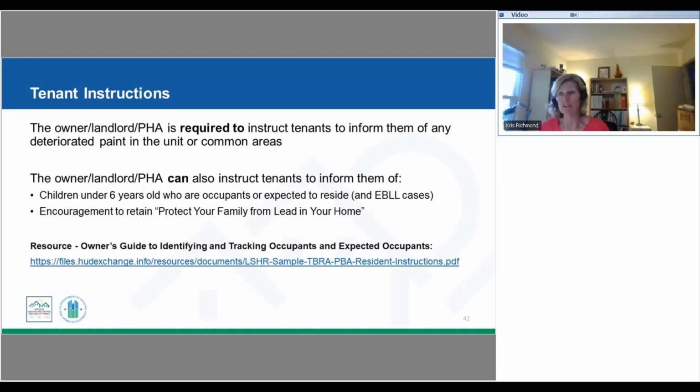So we want our tenants to know what to look for and to be able to notify the owner, landlord, PHA as soon as they see that, so that can be addressed right away. We also want to encourage our tenants to retain that Protect Your Family from Lead in Your Home pamphlet that has a lot of good tips in there about how to clean, how to maintain any dust that might be seen, ways to be able to keep their family safe. And again, we have a link here to some of these other resources.